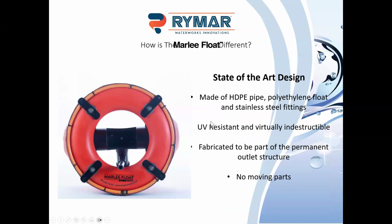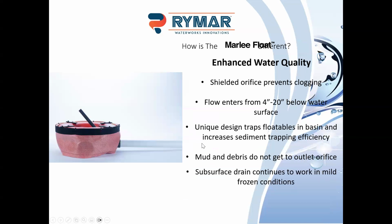A couple of things about the product itself. Again, it is made of HDPE, polyethylene float. It's very UV resistant. It's fabricated to be the permanent outlet structure. When I invented this back in 2013, part of the vision was to have something that can be used permanently. And it has no moving parts, other than that one piece that pivots. Everything else is stationary, so there's nothing really to break.